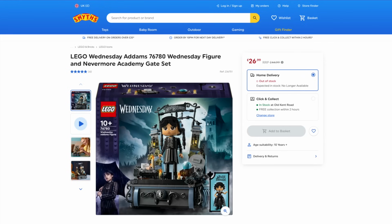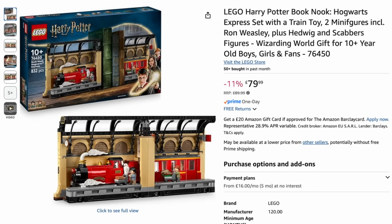And then last up, and the website decides it wants to work now, it is the Wednesday Addams figure. Not a bad price on this. Originally $45, down to $26.99. Next up we go to Amazon, and they've got a few good prices going on at the minute on some of the new June 1st sets.